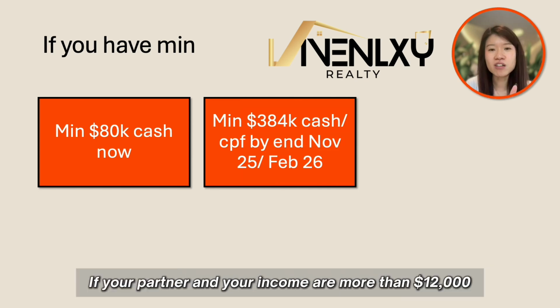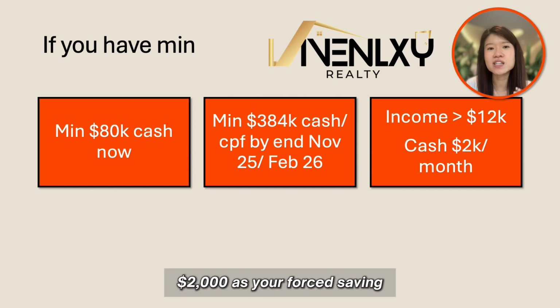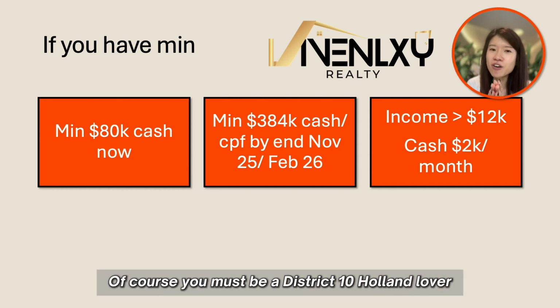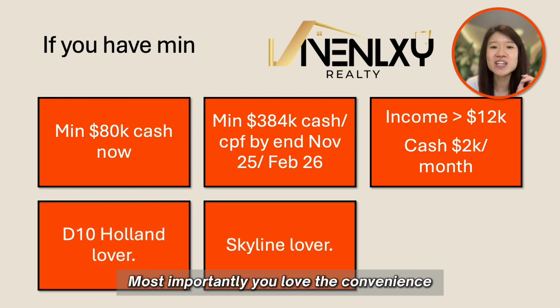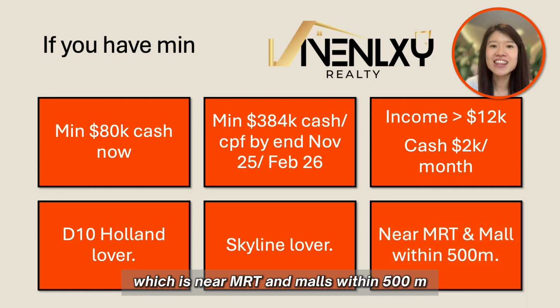If your partner's and your income is more than 12,000 and you're comfortable to top up cash 2,000 as your forced saving, then you can have more options to explore this Skye. Of course, you must be a District 10 Holland lover and also a high floor lover like me. And most importantly, you love the convenience of being near MRT and malls within 500 meters, then you should look up this video.